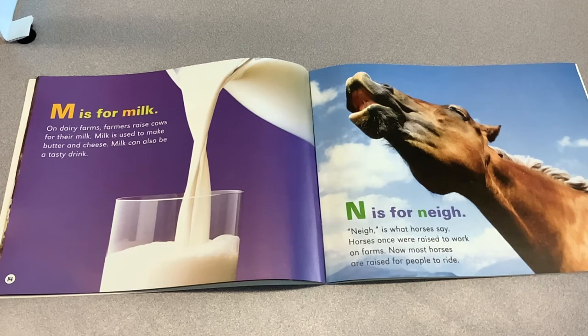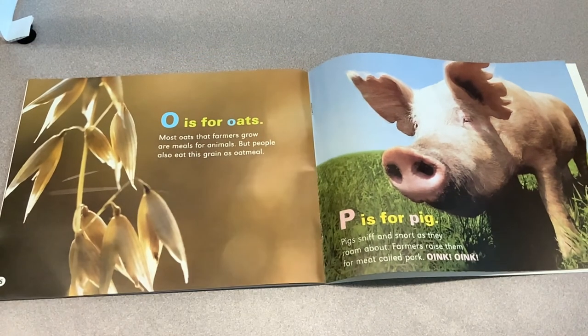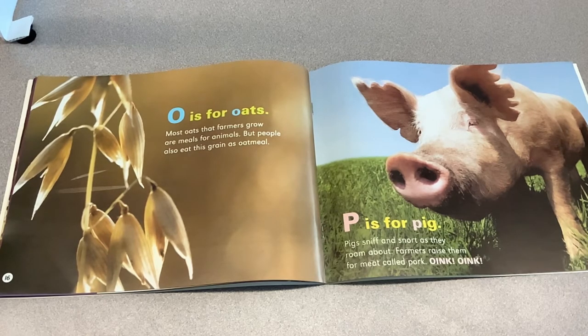N is for neigh. Neigh is what horses say. Horses once were raised to work on farms. Now, most horses are raised for people to ride. O is for oats. Most oats that farmers grow are meals for animals, but people also eat this grain as oatmeal.